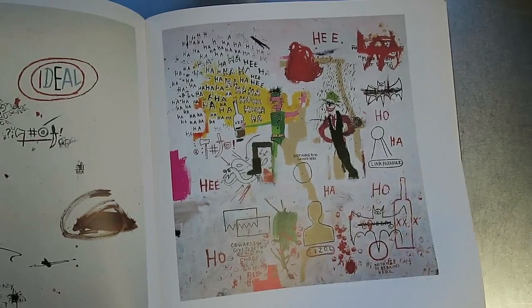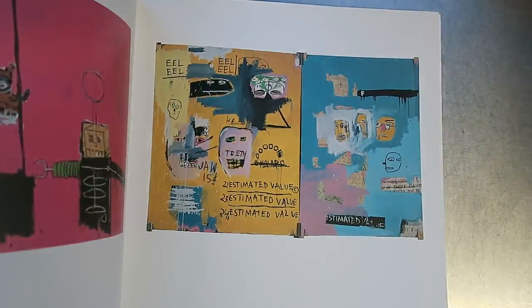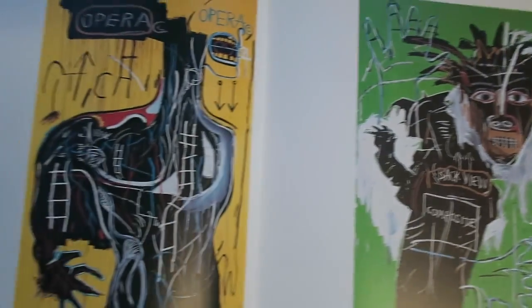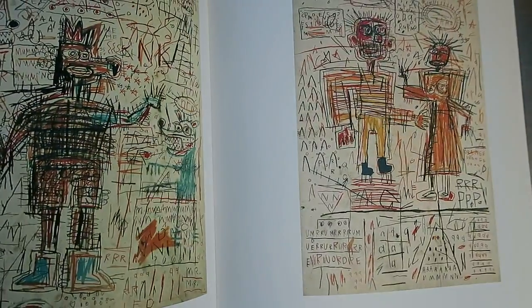Sorry, I'm not framing this right because I'm so excited. His work is, of course, influenced by graffiti, but actually graffiti is influenced by Basquiat these days. So, check him out if you don't know him, Jean-Michel.